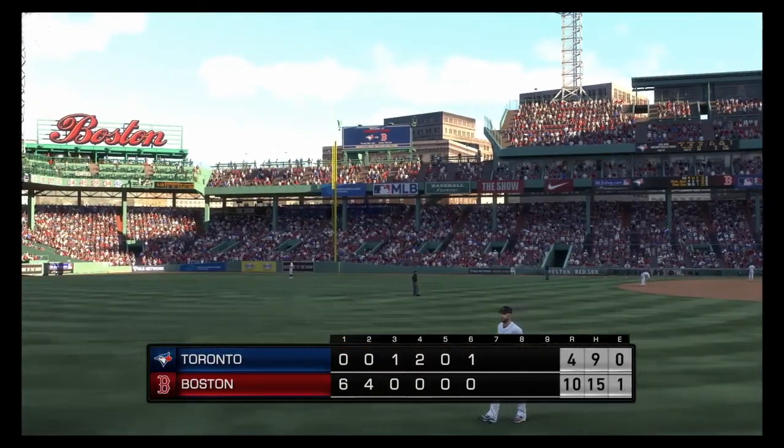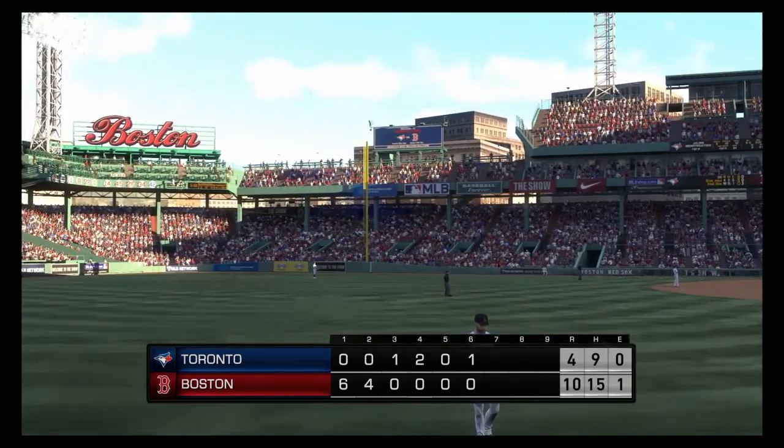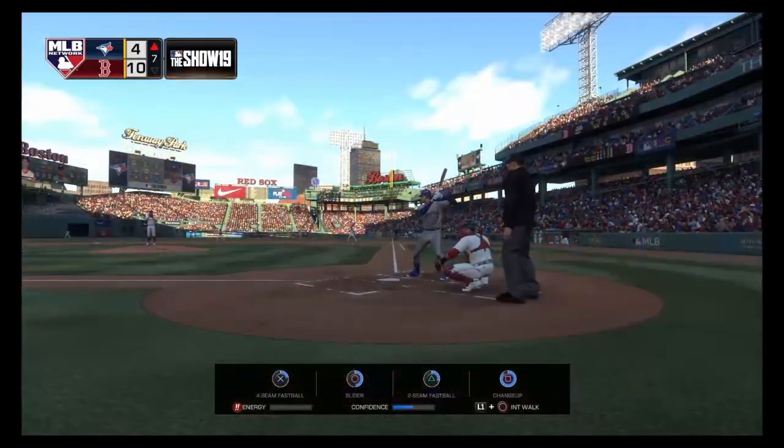Welcome back to Fenway Park here in the great city of Boston. Red Sox on top in this one as we get set for the 7th. But first, here's a look at our game summary to this point.